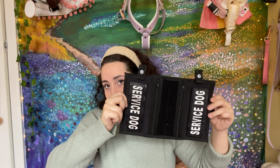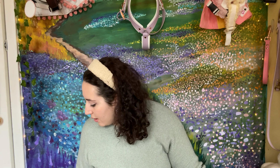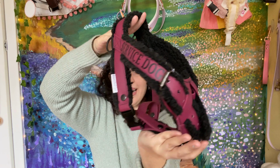I would say Hound Gear has more of our classic work setups. We have our classic service dog cape from them as well. It's really sturdy. It's really good material. It's made well and the zippers line each side. We also have one of their Y fronts, which is right here. These are also super nice.